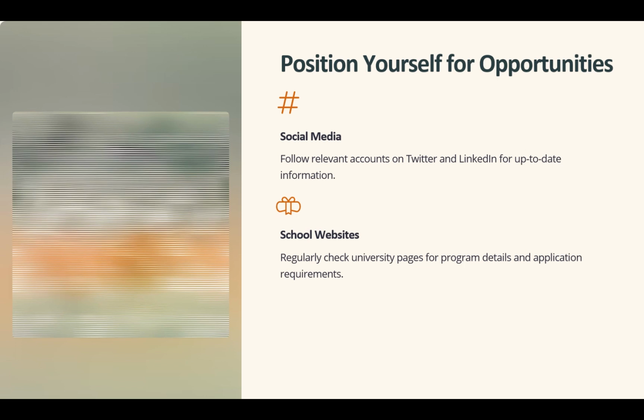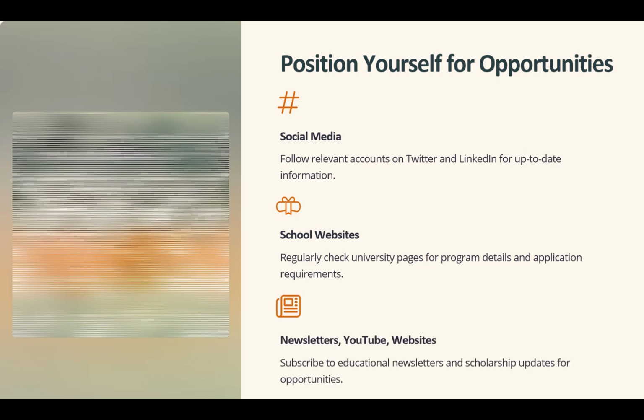This is kind of typical to some of the schools in the US. But then on the university website, you'll see fundings that are available from the school and also external funding. So you have to check the university's webpage regularly. And also YouTube channels, newsletters, websites. There are some websites, there are some newsletters that are dedicated to dishing out scholarship opportunities that are up to date. Even YouTube channels, just like you're watching this channel, there are also numerous channels out there that provide scholarship updates. Do well to check them out.